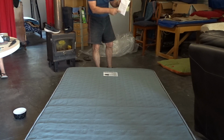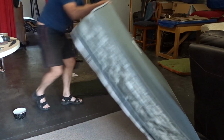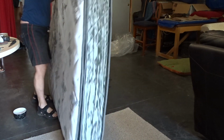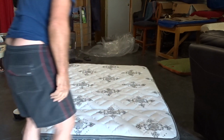Instructions. That's the bottom. This will be the pillow top.